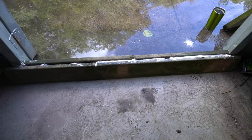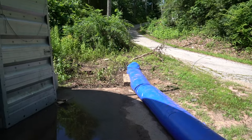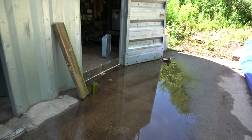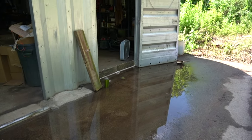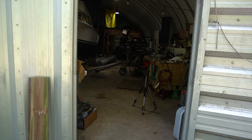Also, ignore Trash Mountain over here, but we also may have solved our flooding problem. This is a 100% engineer approved, patent pending flooding solution to your doorway. Honestly, this thing is dope. Bought it off Amazon for like 90 bucks, and you just fill it with water, and this thing diverted all the water last night, and it went that way. I had to refill it this morning. That's what you see right here from this hose. And then I just construction adhesived it, threw some pressure treated down that I had left over, and as you can tell, the building is clean, so that's dope.